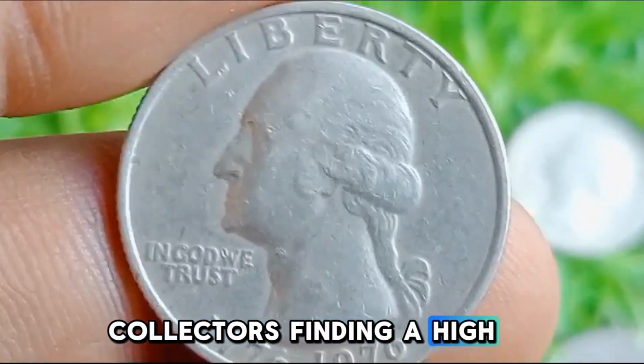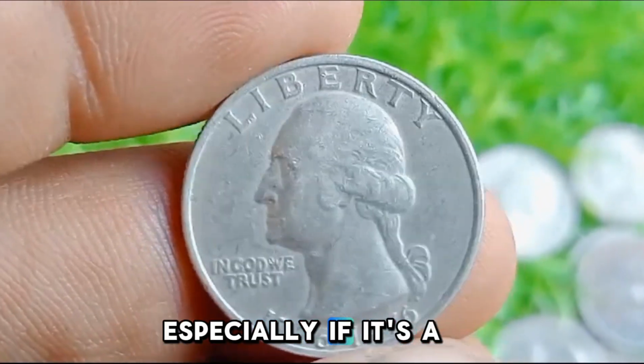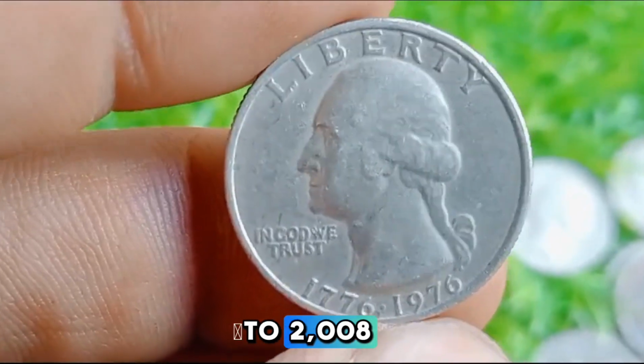Collectors, finding a high-grade 1776 to 1976 silver quarter could significantly increase its market value, especially if it's a part of a complete proof set from that year. Valuable state quarters, 1999 to 2008.